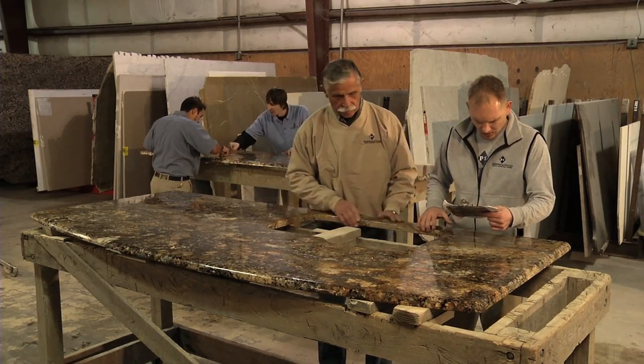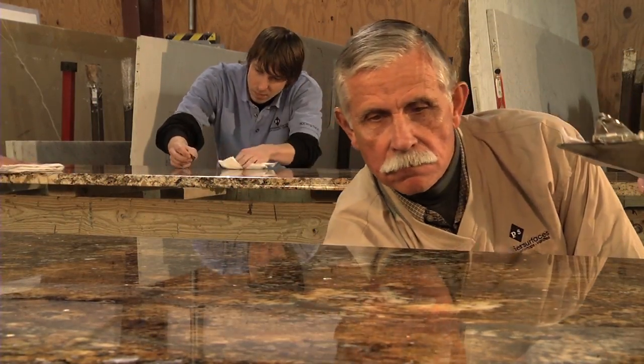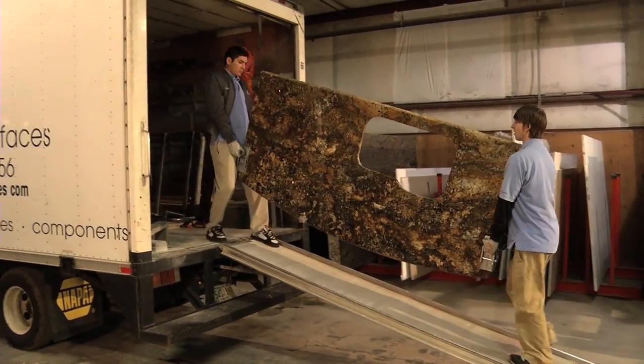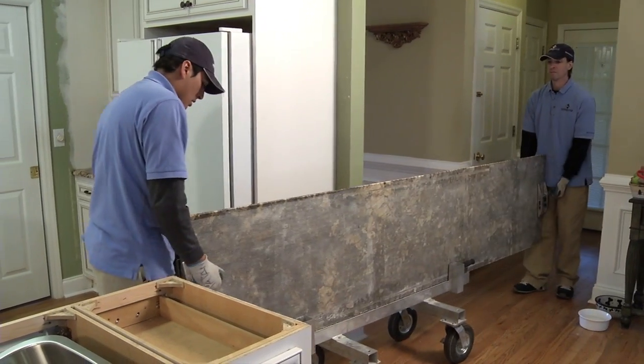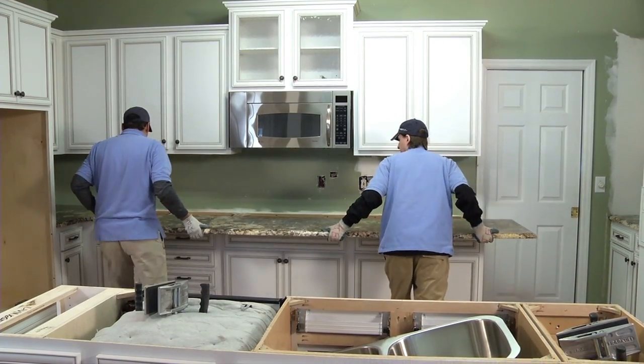After your countertops have been fabricated, they enter the quality control area and are put through a critical quality assurance check and then loaded carefully onto our truck for the trip home. At the scheduled time, our installation team arrives. During the installation, our professional crews will secure your new countertops in place.